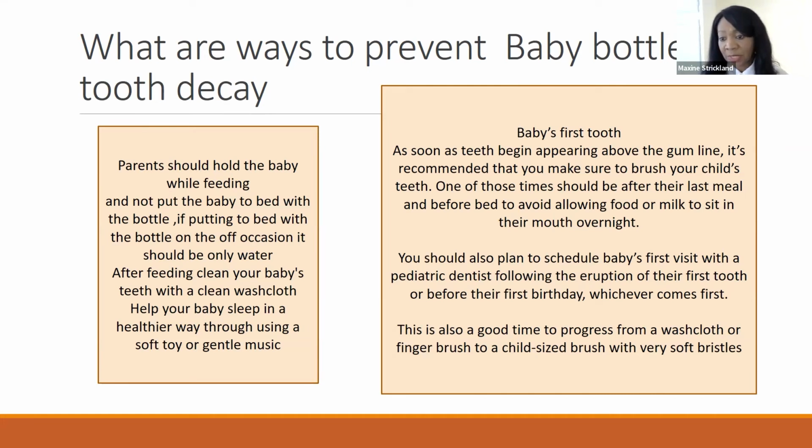You should also plan to schedule your baby's first dental visit following the eruption of their first tooth or before their first birthday. This is also a good time to progress from using a washcloth to a finger brush to a child-sized brush with very soft bristles for your baby.